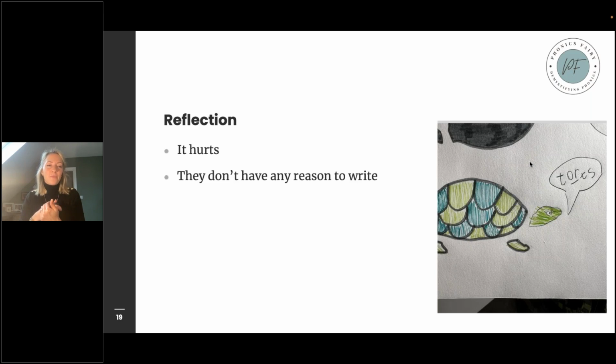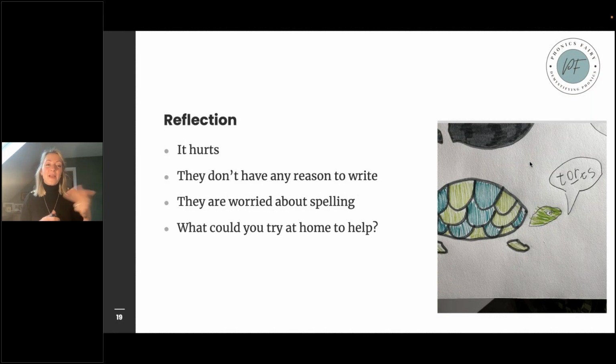Okay, so just take a moment. If your child is thinking about these things as a barrier to writing, they haven't got a reason to write, they're worried about their spelling, what could you try at home to help them overcome these barriers?